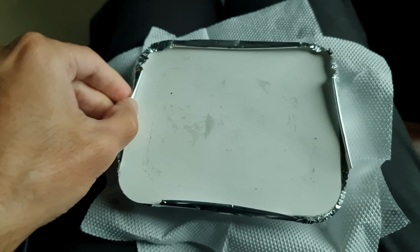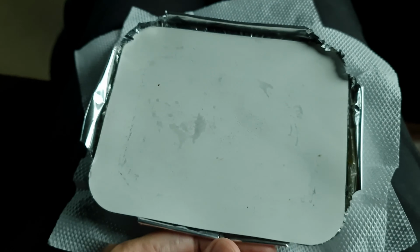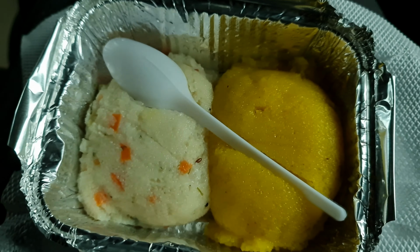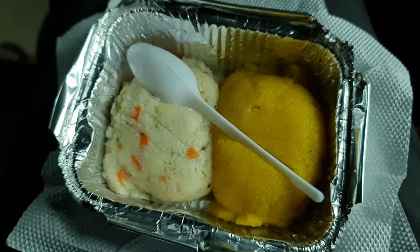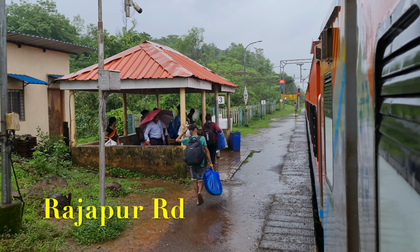It's breakfast time now and we've ordered Upma Sheera. Opening it up and let's see. Wow, looks so nice. Let's taste test it. Nice and tasty. I always loved Upma Sheera in the train and I'm going to enjoy it today as well. You can see we have reached Rajapur Road and it is raining so heavily.